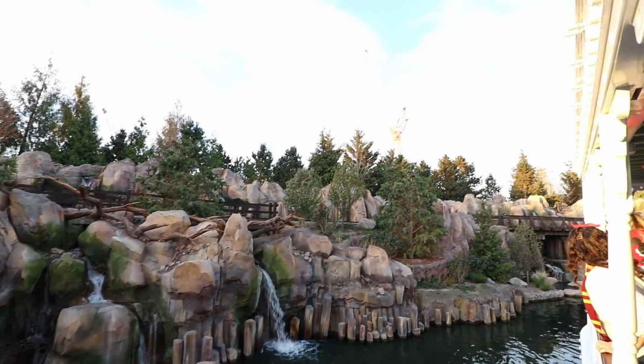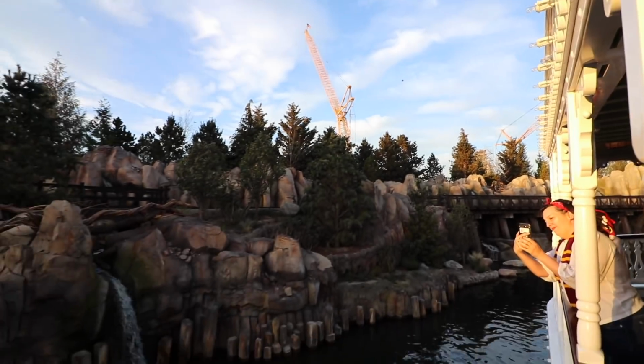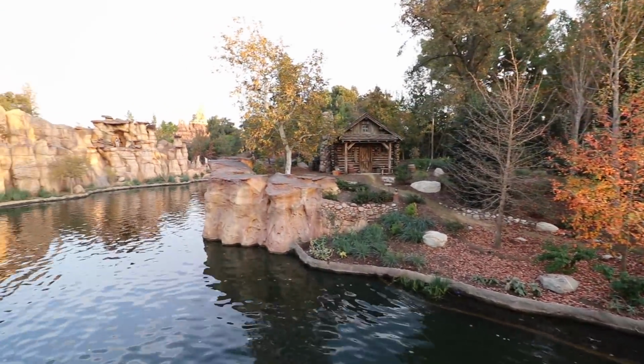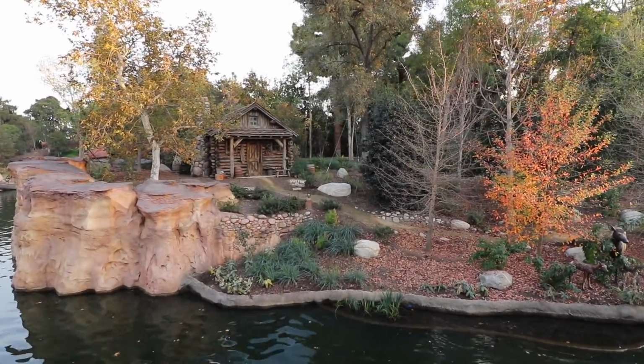You can see Star Wars Land rising up in the background, but we're just gonna ignore that for the moment. Wow. Look at that. It's so beautiful. They did such a great job. What a transformation. Everybody was worried that it would be a bad transformation, but honestly, it turned out pretty good. It's gorgeous. I love the Western United States. This really makes you feel like you're out there.